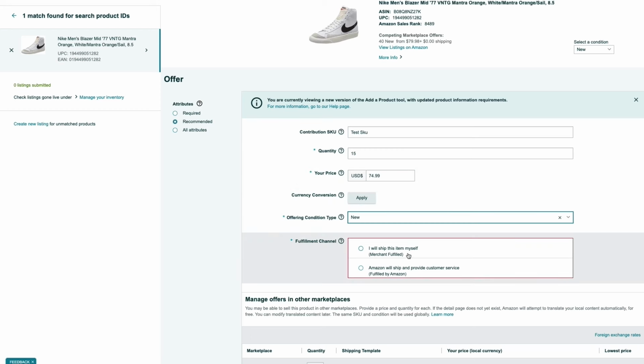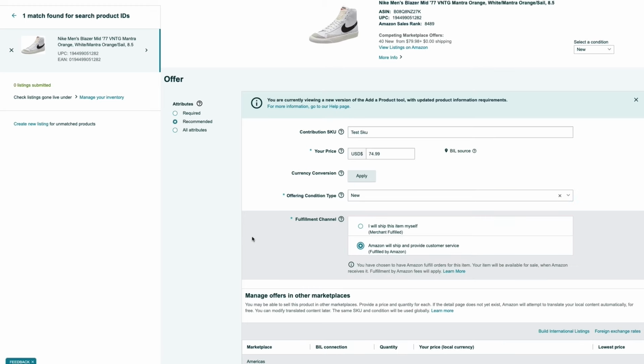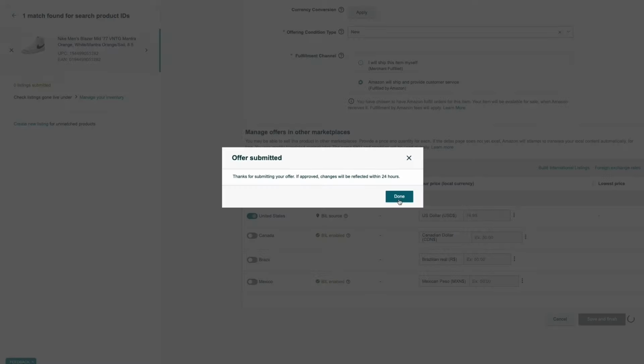Now, as far as your fulfillment goes, if you want to fulfill this yourself and do FBM, you will click on I will ship this item myself, merchant fulfilled. If you're going to have Amazon do it for you, you will click Amazon will ship and provide customer service, which is fulfilled by Amazon, FBA, right? So we're going to do this one, and then we will just save and finish. And that's all you have to do to list a product. After a few minutes, it will show up in your manage inventory page, and then you will be able to create a shipping plan.